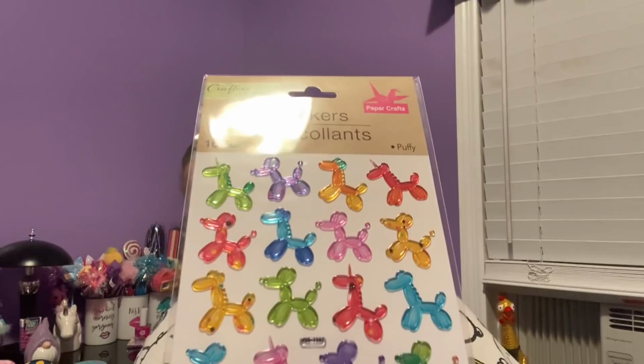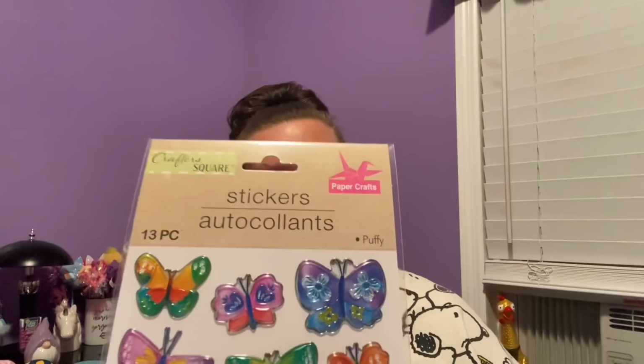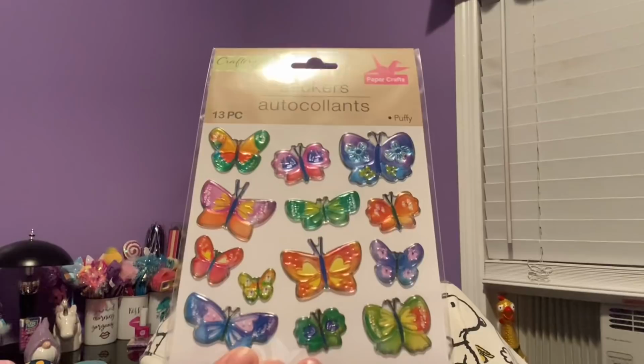Love them. And then we have 15, and we're still on puffy stickers, 15 of the seashells. Really cute. And we have 13 for those butterfly lovers. Again, these are Crafter's Square stickers. So if you don't have a Crafter's Square in your store, most likely you're not going to find those. This is the last one, and I believe I've shown you all this before, but I wanted to get another one because I have some mail going out for some certain people.